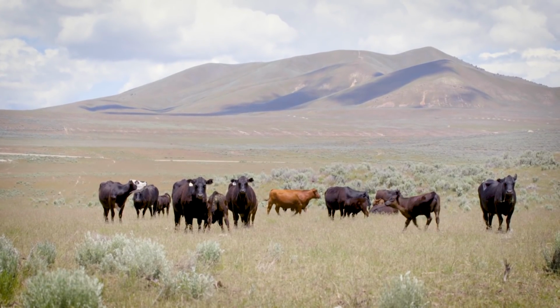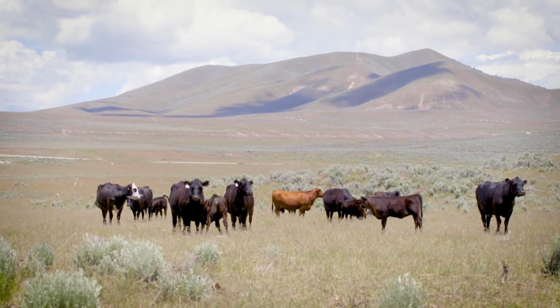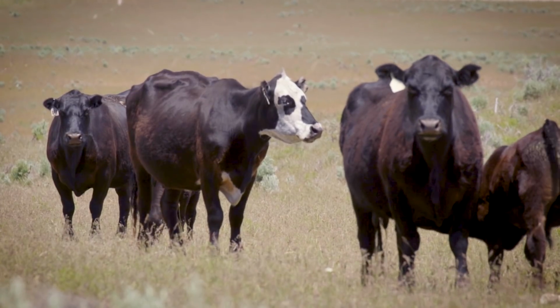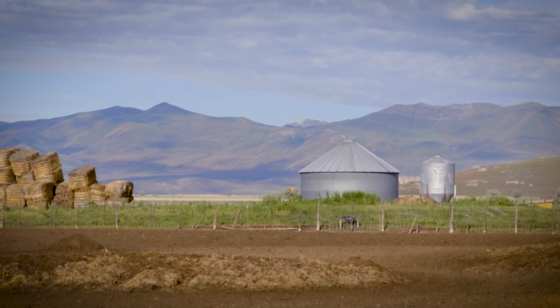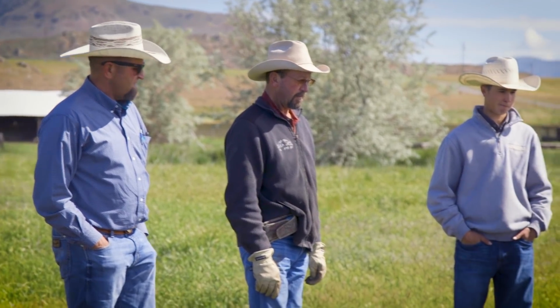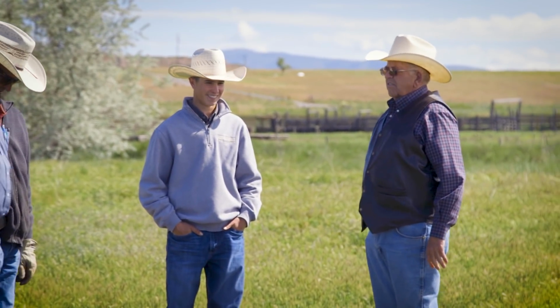We're a cattle ranch of approximately 1,000 mother cows, and we have about a 350-acre irrigated farm. We raise corn silage, hay, and other wheats for forage. I ranch with my father, my brother, and my son. Our wives help out.